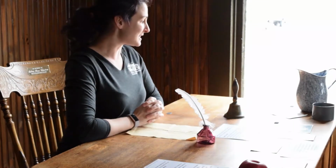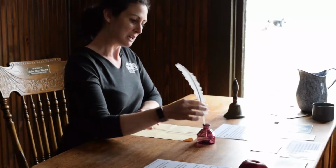I'm sitting here at the teacher's desk in the schoolhouse. And I bet your teacher has a desk a lot like this one, and you have your own desks as well. Here at this desk, we see a lot of different things, including this feather. But this is more than just a feather. This is actually a quill pen.